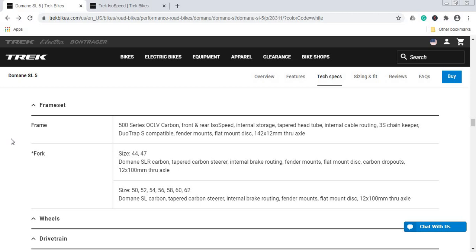Of course, this frame has internal cable routing. It is ready for 12mm thru axles, both front and back. It even has fender mounts, and the secret sauce of this frame is definitely Trek's patented IsoSpeed Decoupler. This time you have it both on the back and on the front, and this means that on the back your seat tube can move independently from the top tube, so of course this is going to increase your comfort. But at the front, when you look at the headset and where you have the steerer of the fork, this steerer from the fork can also move a little bit, so you're going to get extra comfort at the front. So it's a very, very neat solution from Trek.